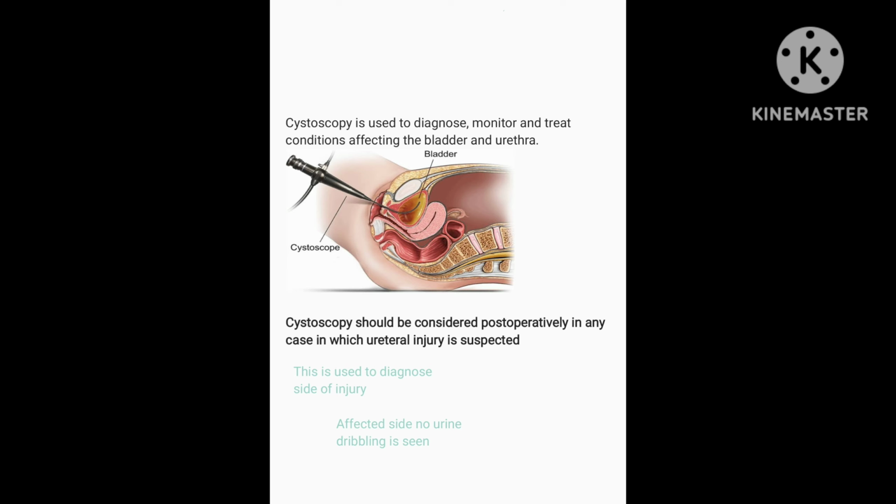Cystoscopy is useful to find out the side of ureteric injury. When you do cystoscopy, you can visualize the trigone of the bladder and the opening of the ureter. From the affected side, you will not see escape or dribbling of urine coming out of that particular ureteric opening. So you can easily diagnose which side of the ureter is injured.